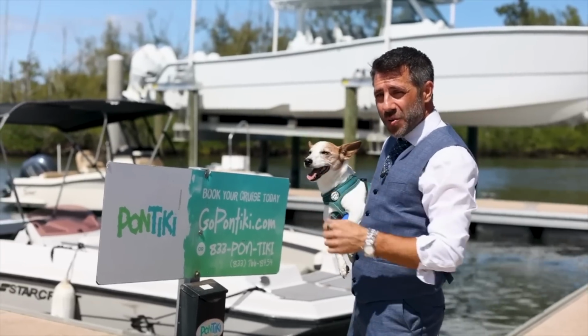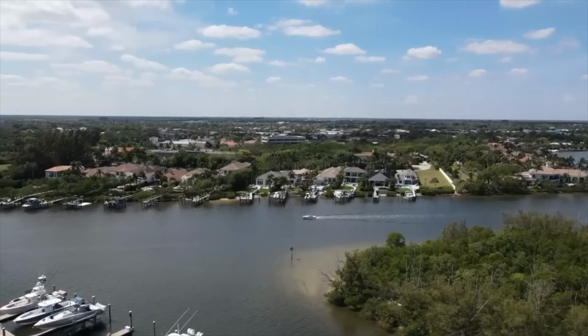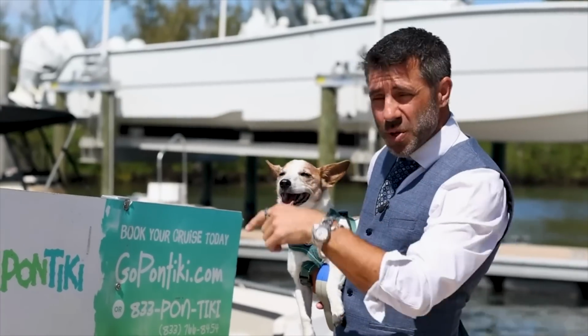You can go out, have a few cocktails, have a little bit of food, and check out this beautiful water and all these mansions that surround you. Maybe head outside and see a little bit of the ocean if it's not too wavy out there. This is where you grab the Pon-Tiki.